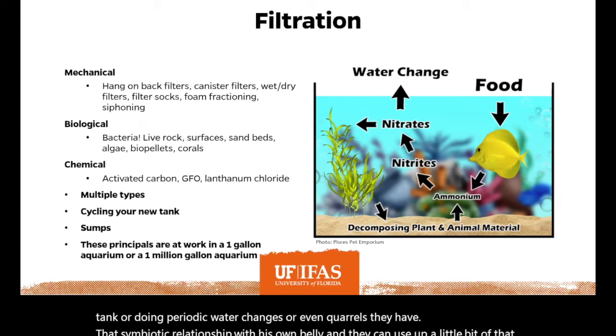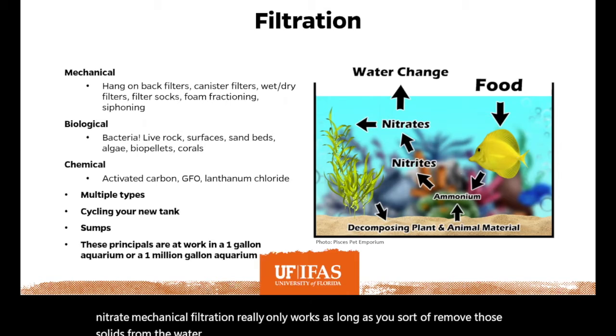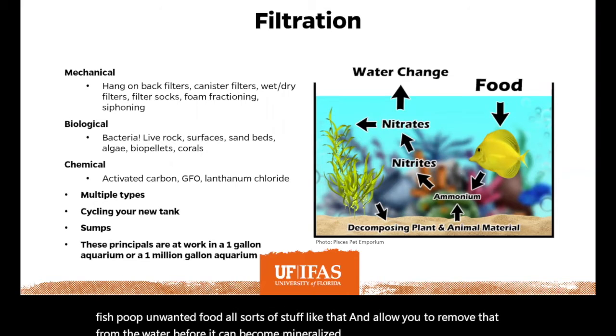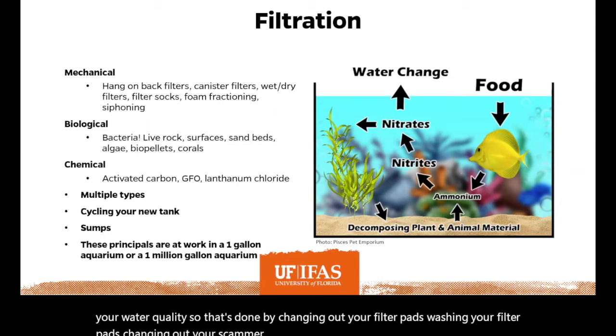Mechanical filtration really only works as long as you remove those solids from the water. Mechanical filtration will capture particulate, whether that's fish poop, unwanted food, all sorts of stuff like that, and allow you to remove that from the water before it can become mineralized into the water and affect your water quality. That's done by changing out your filter pads, washing your filter pads, changing out your skimmer cup, siphoning detritus, all that good stuff.